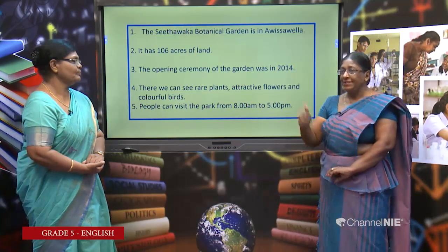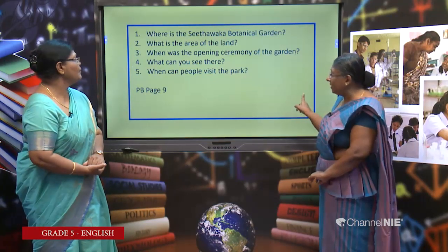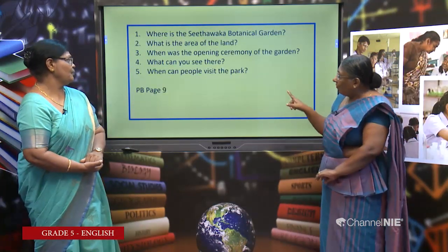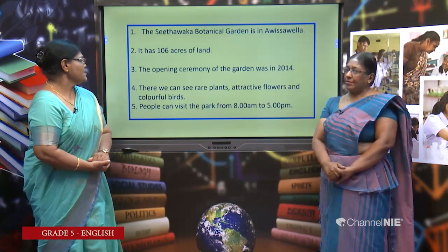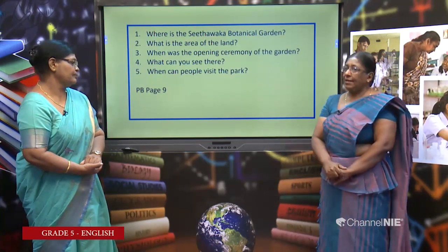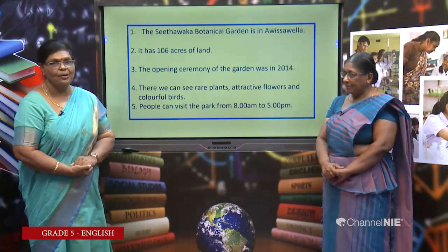Yes. Then where is Seethawaka Botanical Garden? It's in Avisavela. Yes. Then there was a question, what is the area of the land? It has 106 acres of land. Then when was the opening ceremony of the garden? The opening ceremony of the garden was in 2014. Yes, very good. What can you see there? There we can see rare plants, attractive flowers and colorful birds.